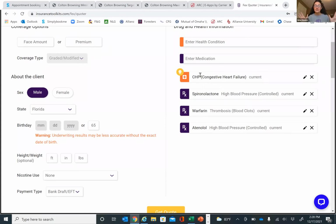Now, if the client does not have congestive heart failure, you've talked to the client, you've been like, hey, dude, if you don't tell me this and we send this app in, it's going to get declined. So it's better off if you tell me now if you've got congestive heart failure. And they swear, on a stack of Bibles, they've never had congestive heart failure. Then you can take that condition off. You can click the X and take it off.